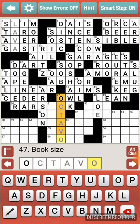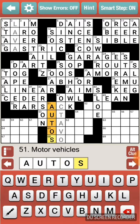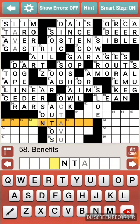All right, so rifle is absolutely meaningless to me, even though there's only one letter left. Let's look at this. Three strikes and you're out. T is supported. What do we hear? E2, still don't know. Motor vehicles. Autos. Right? Rorschach is a rifle, apparently. Probably ends in S.